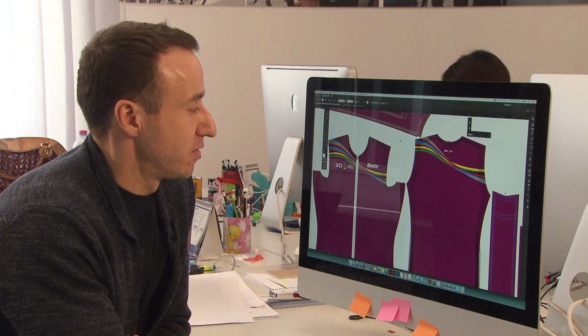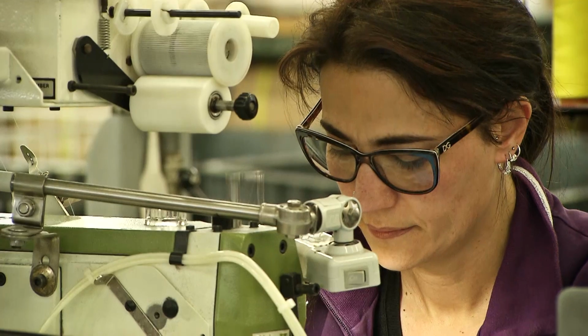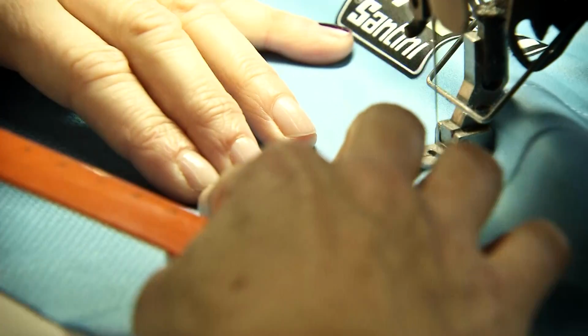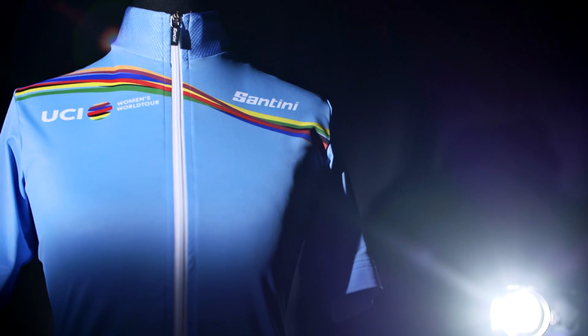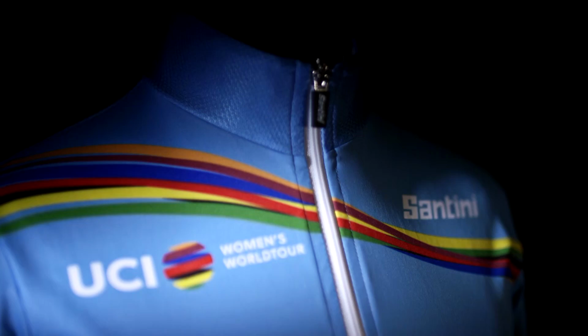You would have jerseys here that would be created using some of the most sophisticated materials that we would have. And aside from that, a construction method that obviously is suited specifically to the female form. There were 2 specific jerseys that were produced for the Women's World Tour. One is the overall leader, and then we have the under-23 version, which is blue.